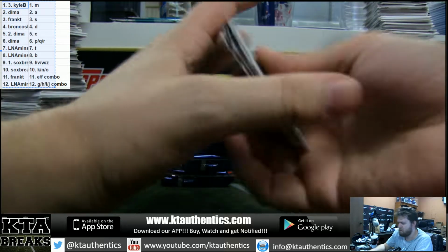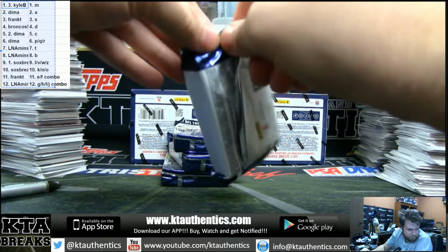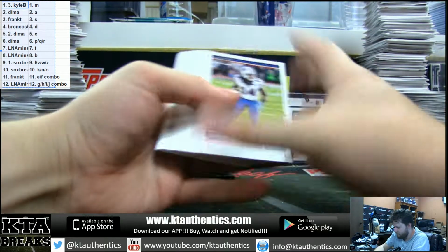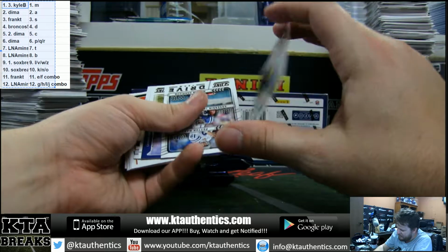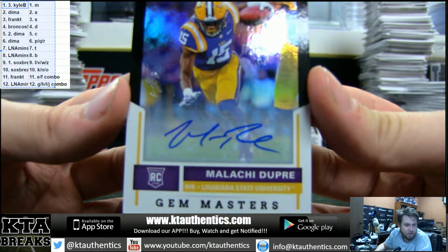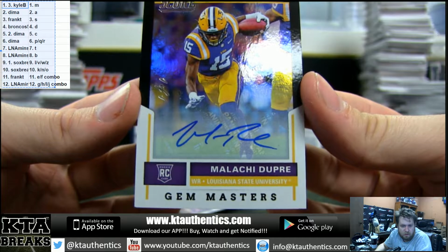We got Golden Tate, gray, and Duke Johnson, 7 of 10, first down. Chair, as soon as I am done with this break, if you can hang out for another 5 to 10 minutes, if that's possible, that'd be great.